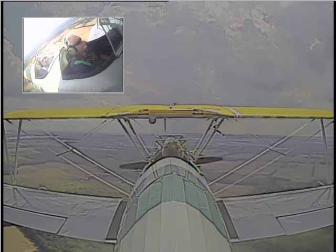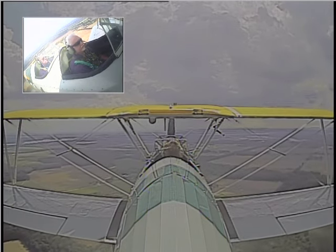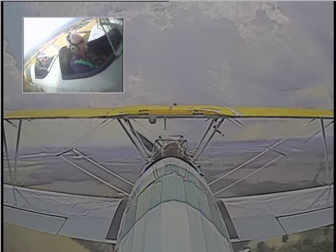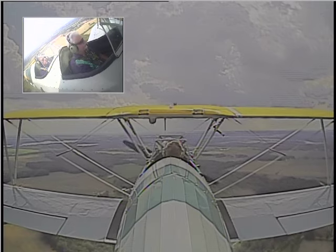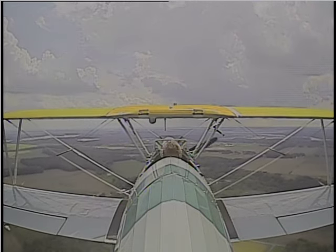Now, when I say stall to people, they're like, I don't think I want to do that. It's extremely docile with this airplane. The idea behind it is listen to the airplane, know what it sounds like when it goes fast, know what it sounds like when it goes slow. And if you ever inadvertently stall the airplane, you want to know what to expect. So what I'd like you to do is just keep the wings level for me, okay?